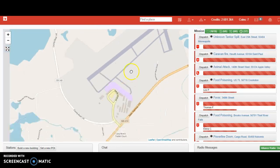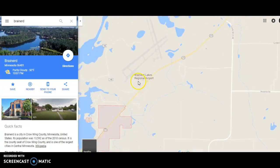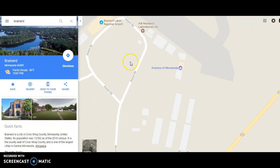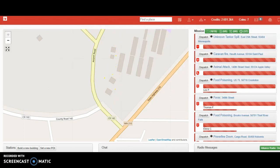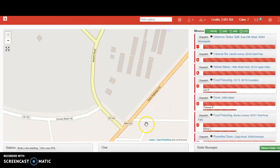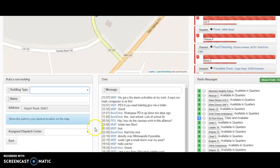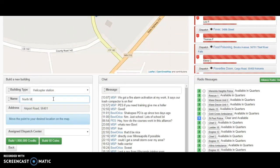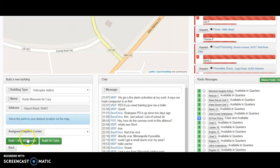Alright, where was it? Let's go to map view. Okay, oh, that makes sense. Alright, so I believe this is the hangar right here, if I remember correctly. Yep, okay. Yep, that's it. Okay, helicopter station. North Memorial Air Care. Alright, there we go.